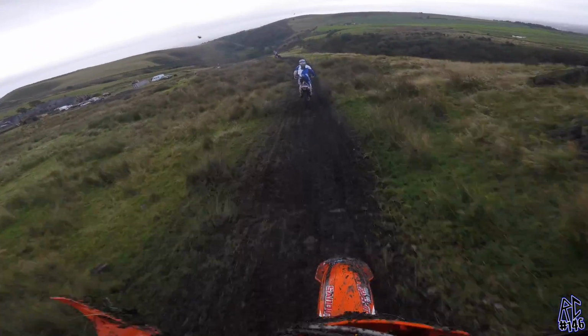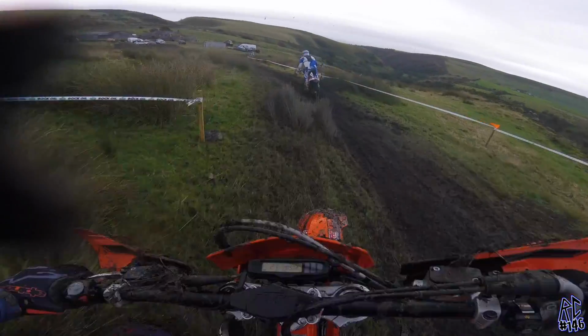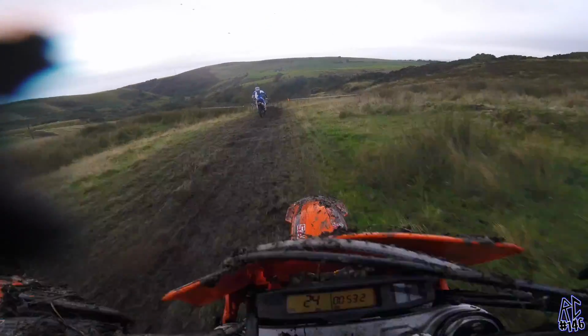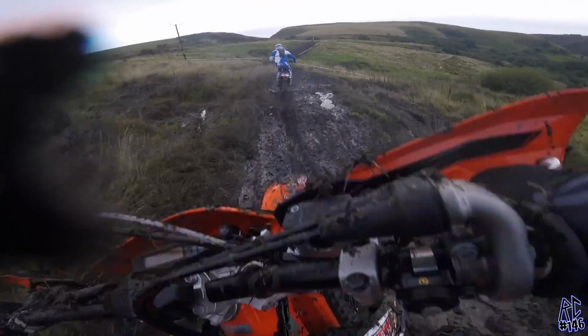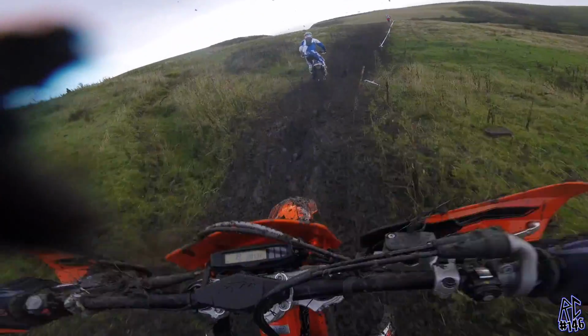So we're a couple of turns in now, we're about 5th or 6th off the start, so just trying to get used to this ground. It's so slippy. I've never rode anything like it. It's like slippy grass, clayey grass, and under that grass it's just pure rock. Very hard to get traction.